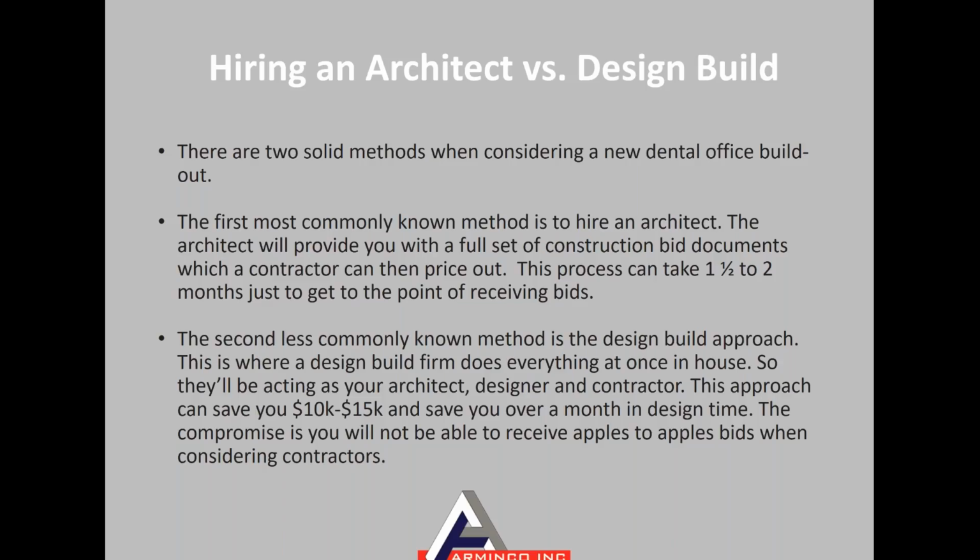A general contractor can do something similar, which we'll get into, but what I want to just clarify is when you hire an architect, that architect is not a builder. He's going to put all the plans together. It's going to take him at least 1.5 to 2 months to assemble all the plans. But before you can even have any bids from any contractors, you're going to have to wait at least the first month and a half, even before the drawings are finished, to even have something to send to the contractors.